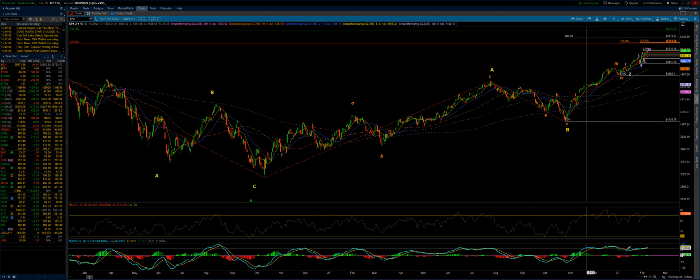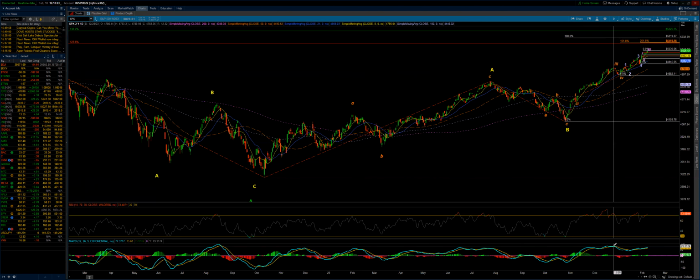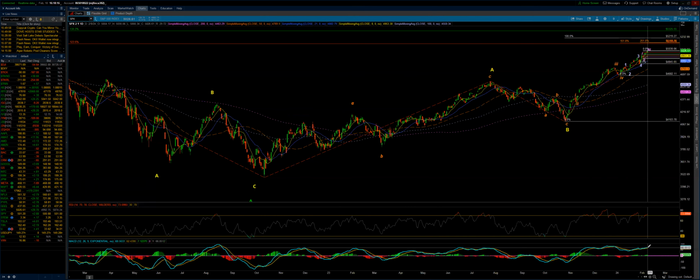Same thing in the MACD. Yep, it's heading higher, but same deal. Okay, so there's the high in the MACD. There's the next high in the MACD, but it's a lower high, but we got a higher high in price. Here's the next high. Same deal, folks. Lower high in the MACD, but a higher high in price. And then one more time, it eked out so that it could be equivalent to what had happened here.